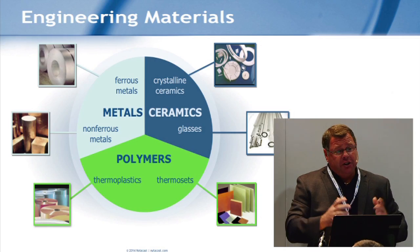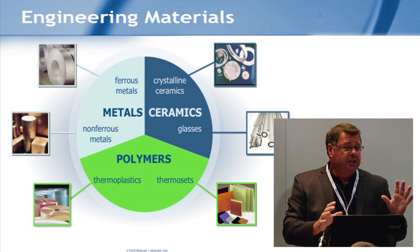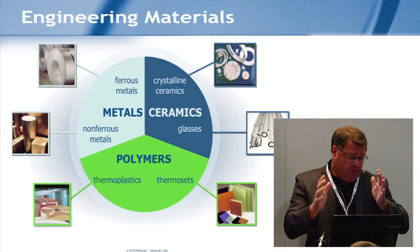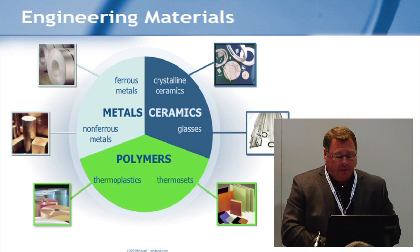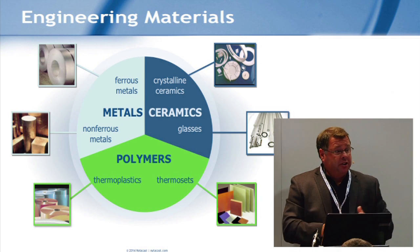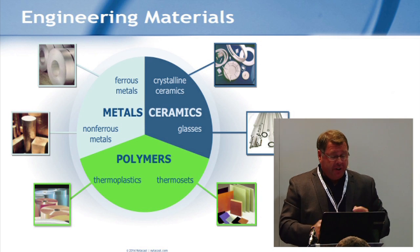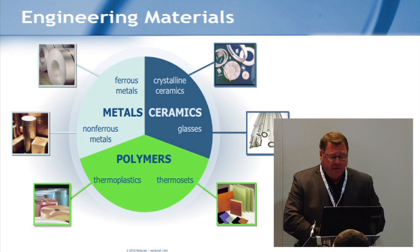When you look at engineering materials, typically they fall into these categories that engineers work with: metals, ceramics, polymers. Polymers are becoming a big part of engineering substrates that engineers are able to utilize because of some of the unique characteristics that they bring to applications, and I want to go over that a little bit with you. What I want to give engineers is some perspective about where plastics fit.